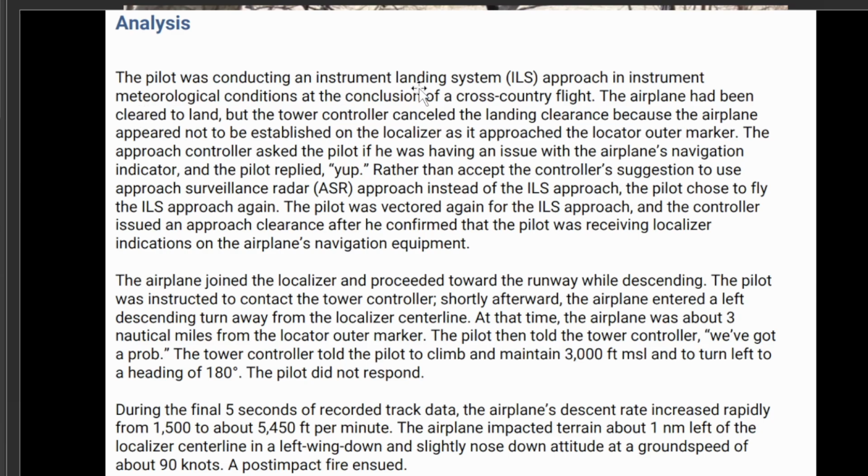But the pilot was conducting an ILS approach in IMC at the conclusion of a cross-country flight. The airplane had been cleared to land, but the tower controller canceled the landing clearance because the airplane appeared not to establish on the localizer as it approached the locator outer marker. The approach controller asked the pilot if he was having issues with the airplane's navigation indicator, and the pilot replied, "Yup." Rather than accept the controller's suggestion to use an ASR approach instead of the ILS approach, the pilot chose to fly ILS again. The pilot was vectored again for the ILS approach, and the controller issued the approach clearance after he confirmed the pilot was receiving localizer indications on its equipment.